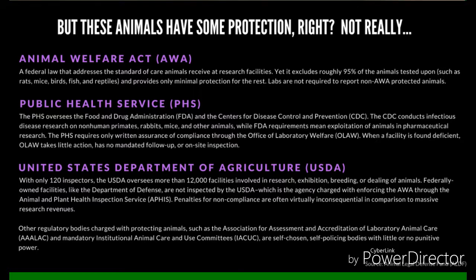A lot of people think when they see something bad, oh, let's call the USDA, the United States Department of Agriculture. Well, the USDA can be very inefficient because there are only 120 inspectors for over 12,000 facilities that exploit animals for research, exhibition, breeding, and other horrible things. Federal facilities are actually not inspected whatsoever, and if they do mess up, they get a fine, but the fine is nothing compared to the revenue they're bringing in. So yet again, it's another slap on the wrist. There are other associations, but they don't have any kind of power whatsoever, so it's not really worth talking about too much.